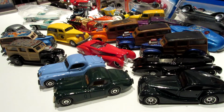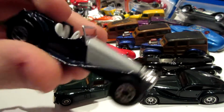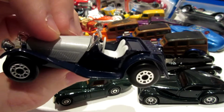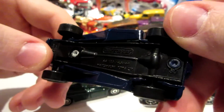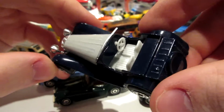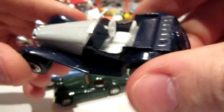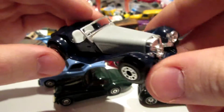And finally, for the loose cars, we have a unique car, Matchbox. And it's also a Jaguar. It's a Jaguar SS100. I don't think this one is recent. It was released a few years ago, maybe in the Superfast line or a premium Matchbox line. But look at the details. The seats, nice headlights and grille. Probably one of my favorite Matchbox that I have in my collection.